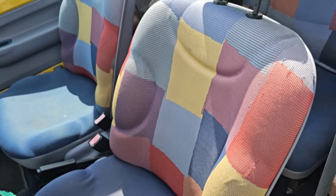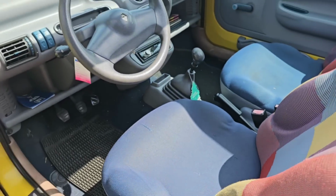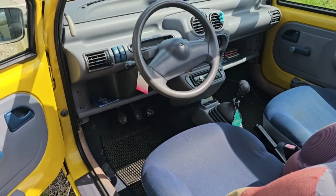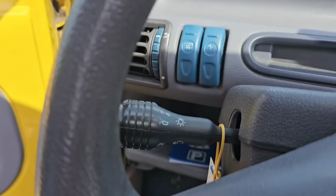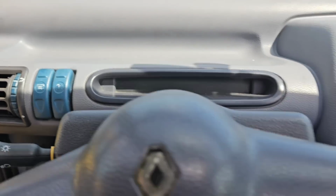Look, the united colours of Benetton represented in the amazing seats, and plastic that would have at some point been blue but is now brown. It's like the colour changing t-shirts Benetton did, so maybe it just means it's sweating. I don't know. If we jump in, we got funky column stalks to just make it all a bit more fun. Nice coloured switch gear.